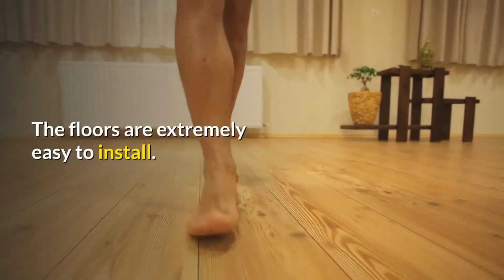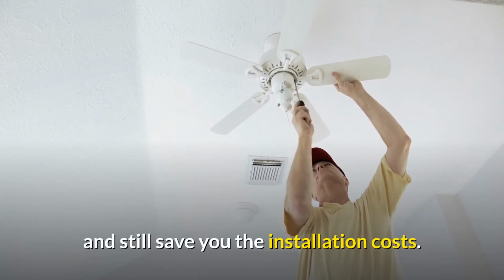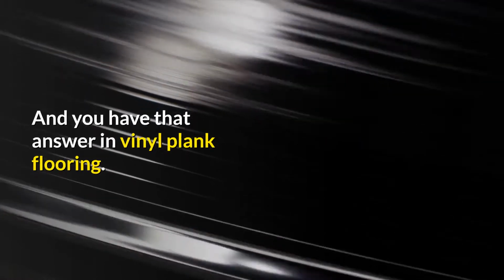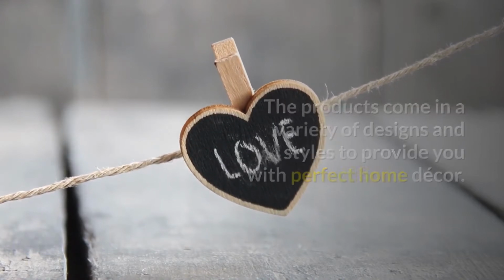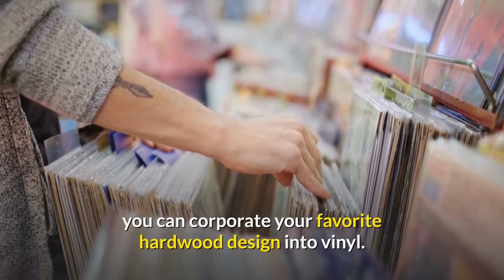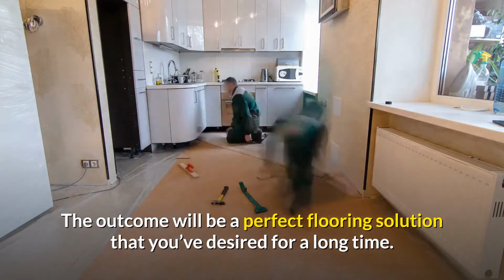The floors are extremely easy to install. You need to look for something that will help you renovate your home without costing a lot to buy and still save you the installation costs. And you have that answer in vinyl plank flooring. The products come in a variety of designs and styles to provide you with perfect home decor. Since everyone has a certain wood type that they love, you can incorporate your favorite hardwood design into vinyl. The outcome will be a perfect flooring solution that you've desired for a long time.